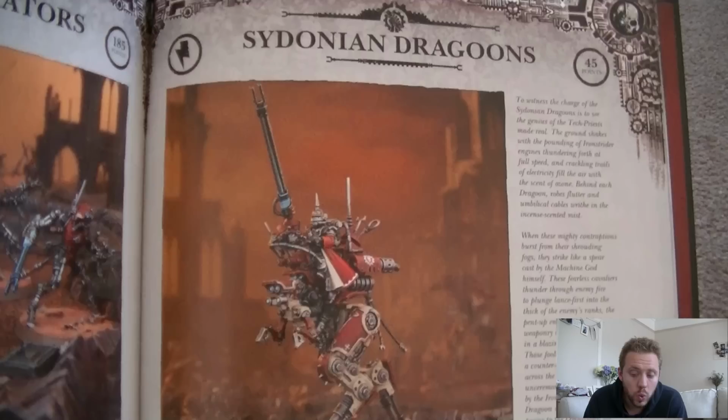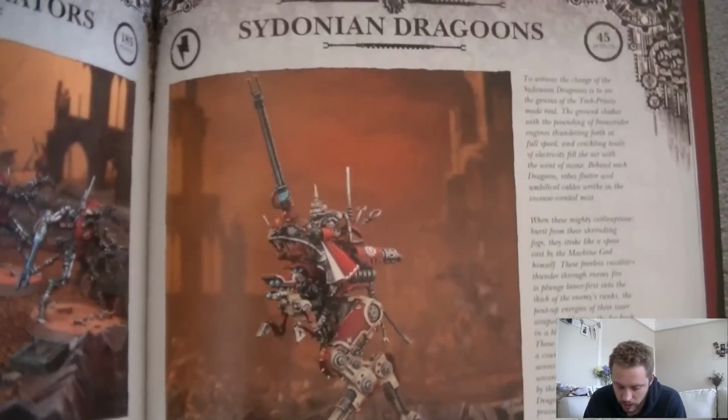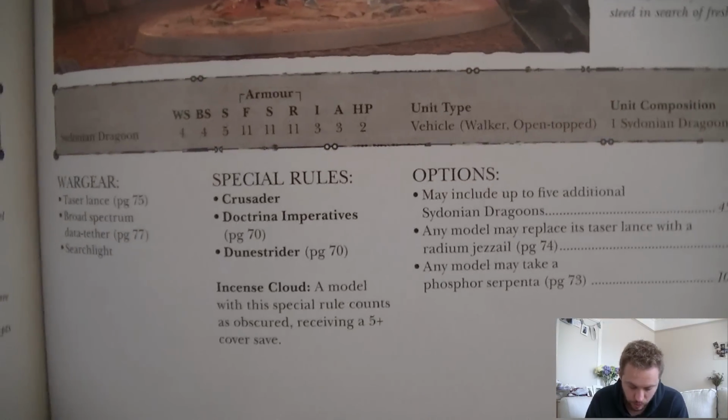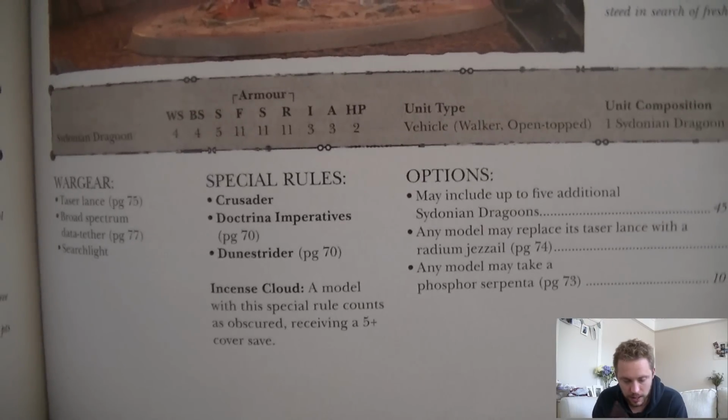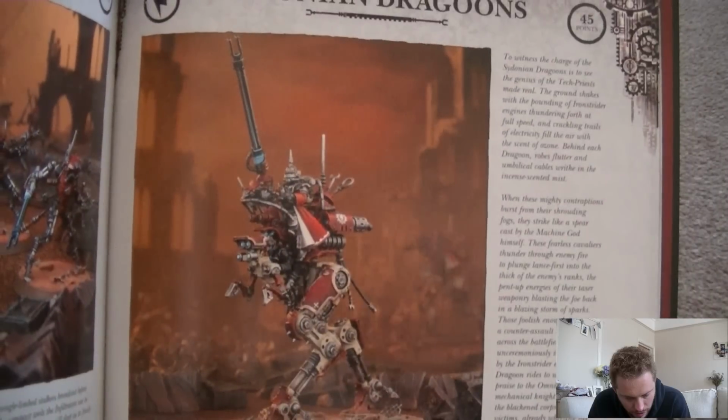A Sydonian Dragoon, 45 points, is weapon skill 3, ballistic skill 4, strength 5, front, side, rear armor of 11, initiative 3, 3 attacks, hull points 2. Taser Lance, broad spectrum data tether and a searchlight. The Taser Lance is a close combat weapon. It's +3 to the strength, melee, joust, taser. And that joust means a model attacking with this weapon rolls double its initiative characteristic on a turn in which it's successfully charged.